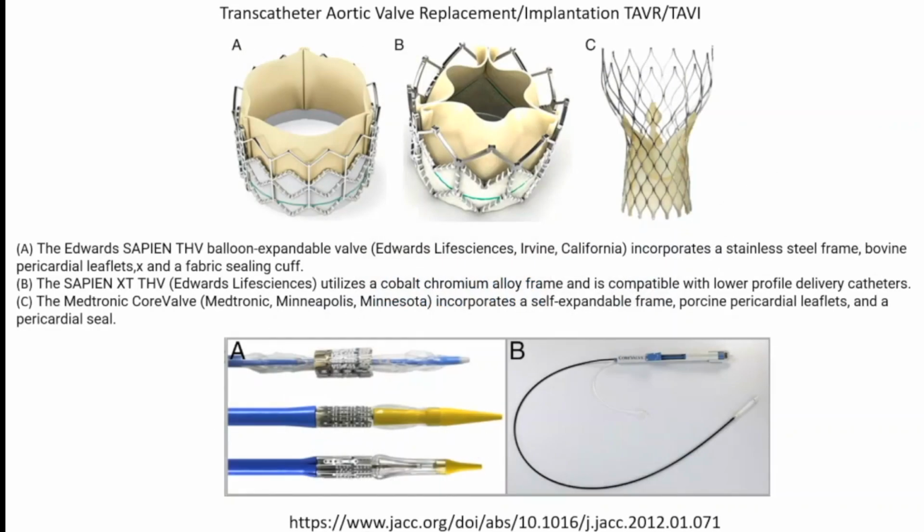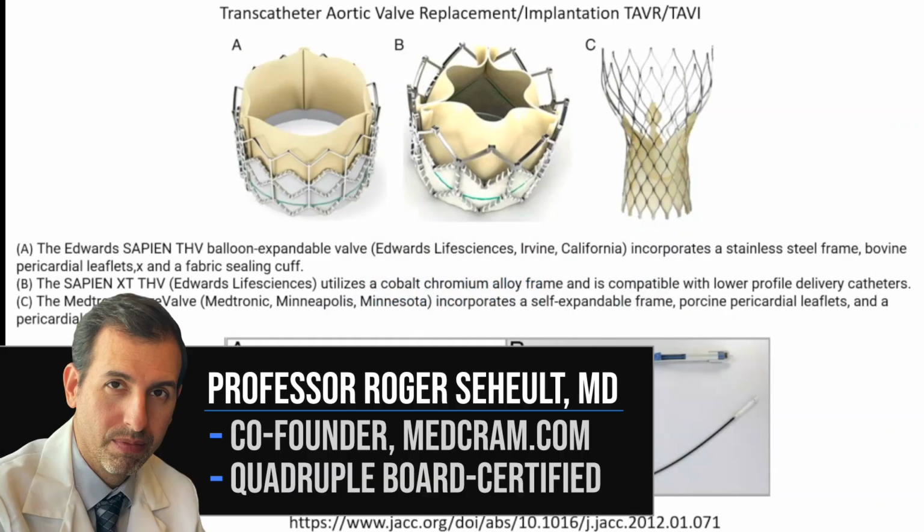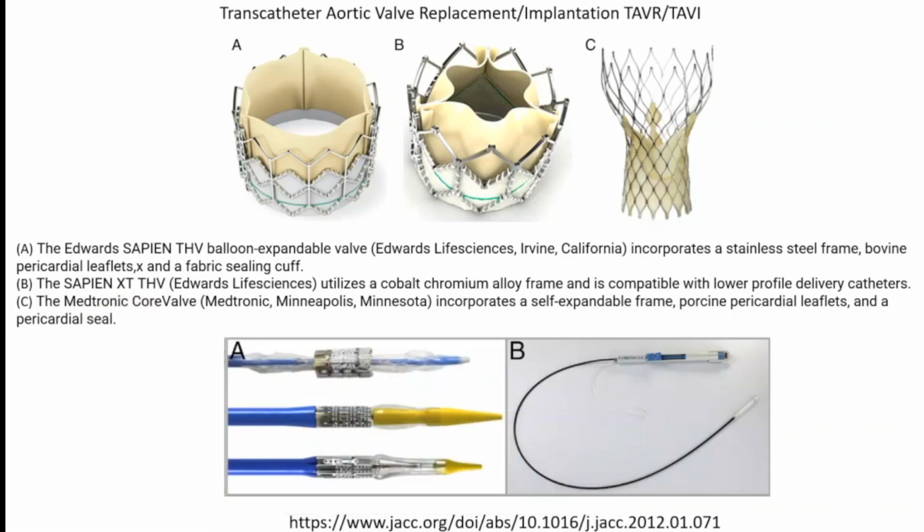MedCram.com. So I wanted to tell you about a formerly experimental procedure that was mostly done on elderly patients with aortic stenosis that could not tolerate surgery, that has actually turned out so well that it's now used and is FDA approved for most patients. And it's known as transcatheter aortic valve replacement or implantation, otherwise known as TAVR or TAVI. You can see that here.